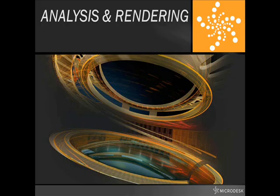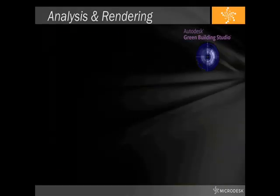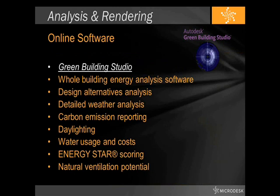So let's talk about analysis and rendering for a minute. One product you get upon subscription or in buying in cost that works with Autodesk 360 is Green Building Studio. It's a whole building energy analysis software. It determines virtual buildings' total energy, cost, and use and carbon footprint, does design alternatives analysis, considers alternatives to improve energy efficiency, does detailed weather analysis, with extensive weather data available to the project site, carbon emission reporting to nearly all aspects of the building, daylighting, so you can do qualifications for LEED daylighting credits, and water usage and cost.